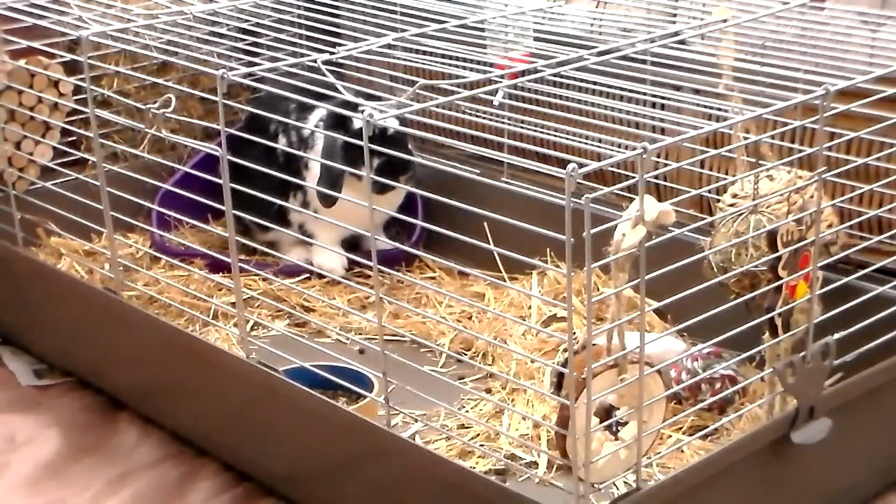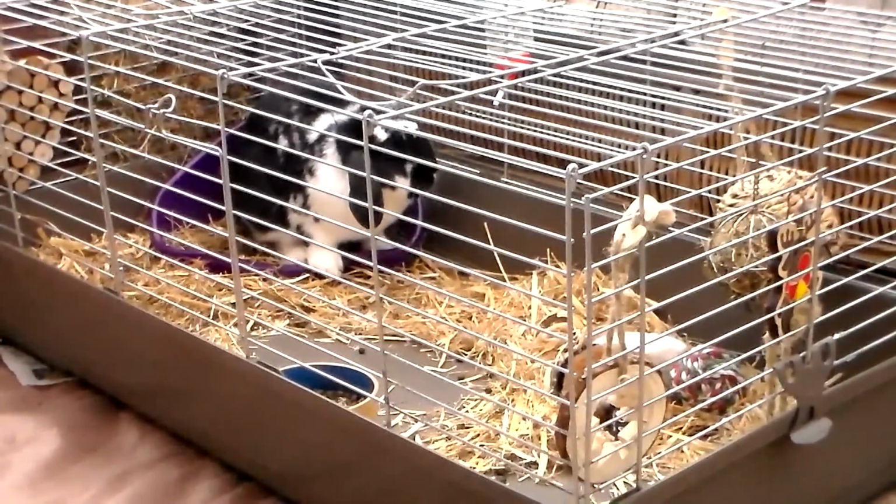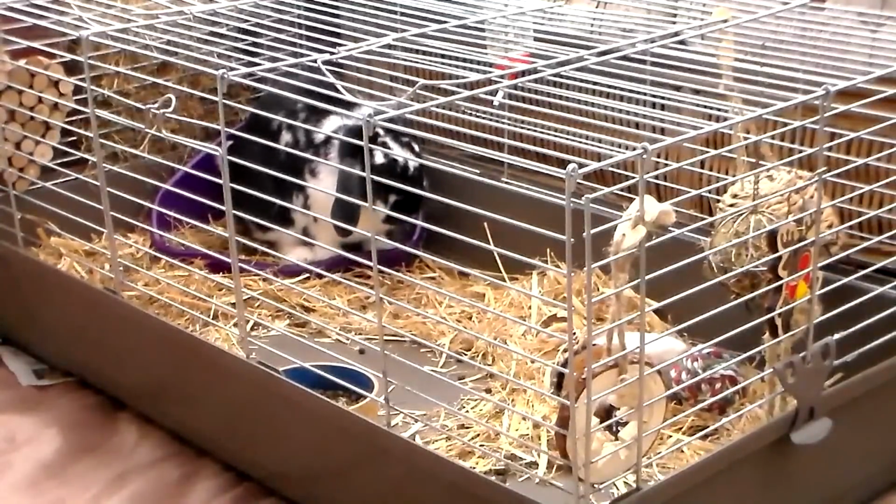So today I'm gonna show you my daily spot cleaning routine with Rosie. And spot cleaning is just where you focus on a particular spot in your rabbit's home and just kind of clean it up, freshen it up a bit, make sure it's nice and hygienic for your rabbit, but it doesn't involve a full clean of your rabbit's hutch or cage. So it'll kind of make sense when I show you.